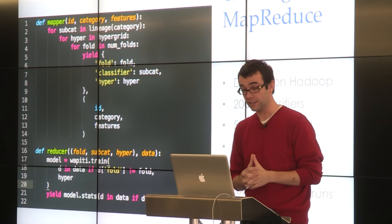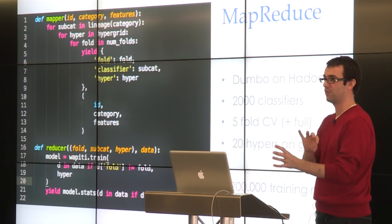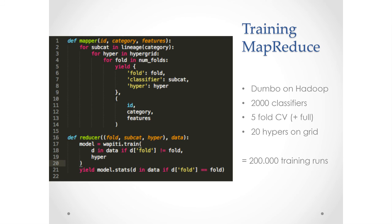For the training phase, let's think of how many classifiers we really need to train. Say we have about 2,000 internal nodes, so 2,000 classifiers that we want at the end. For every classifier, I said we're doing five-fold cross-validation, so we need to train this classifier five times, with five different configurations of training and test data. That's five times 2,000. Plus, we choose to search over about 20 sets of hyperparameters. So there's about 200,000 classifiers that we need to run.